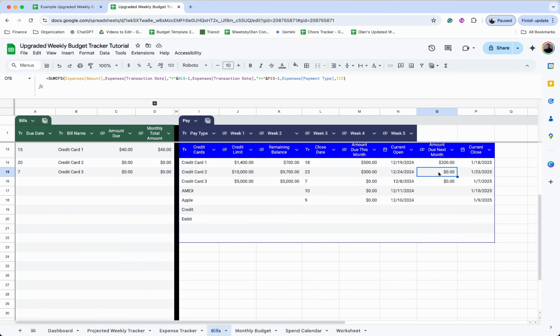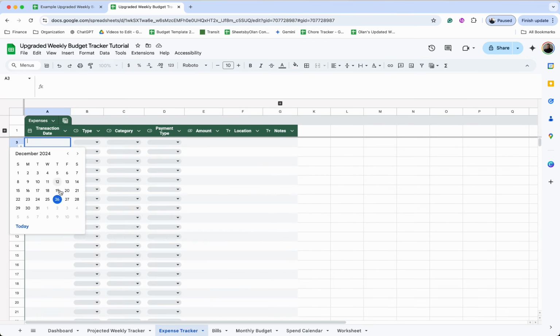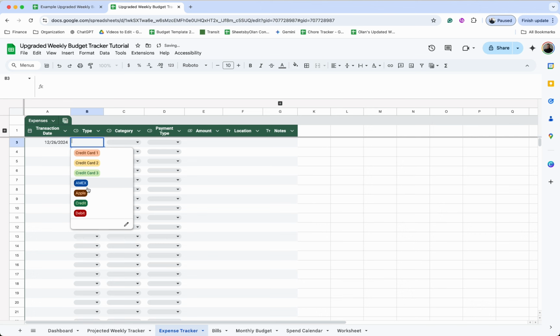Now we have the amount due next month. And this is going to be based off of the expenses listed. So for example, we can see that our current open is December 24th. If I go to my expense tracker and I log something for today, for example, let's go ahead and put debit.